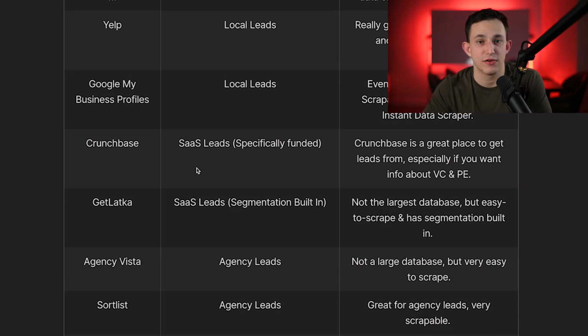Otherwise, you're not going to have ways of segmenting to that level. Now, again, GetLoka is not meant to be some sort of lead database. They are meant to connect agency owners together. So you are going to have to use something like Instant Data Scraper. So that is what you guys are going to have to do.